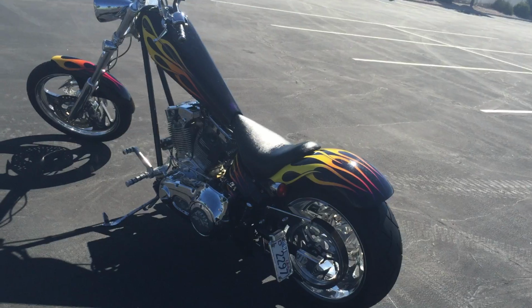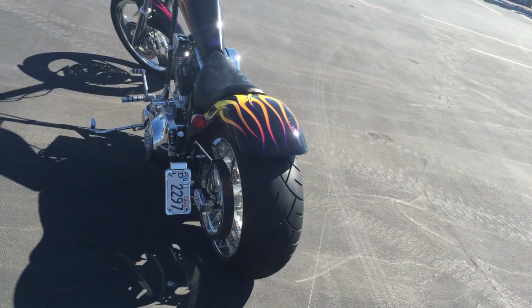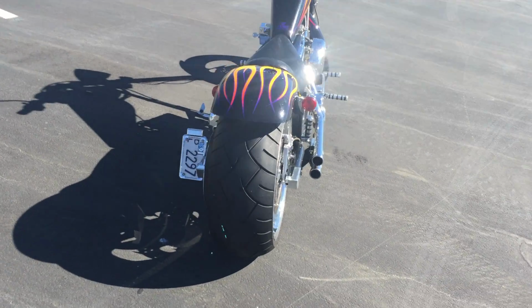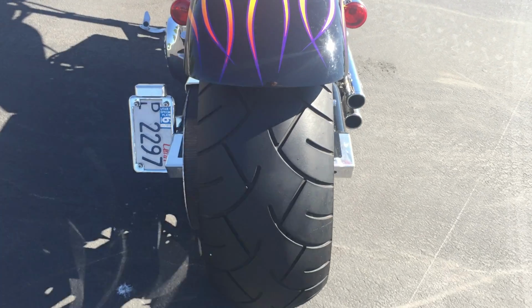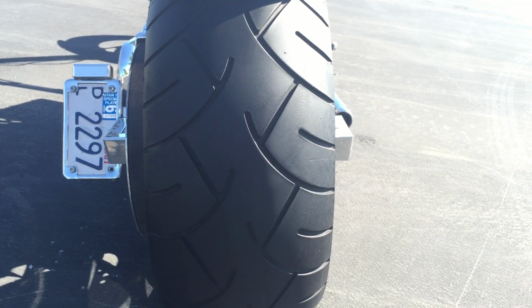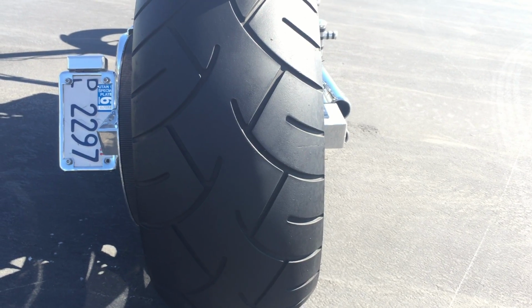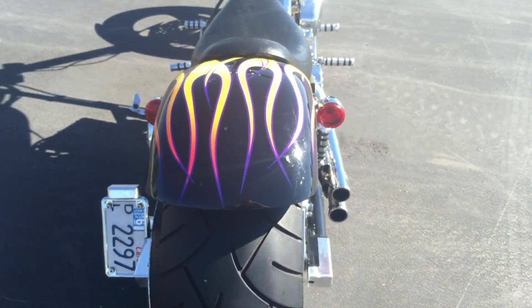So I'd rate the bike at an 8.5 out of 10. The bike is in great shape, but it is 13 years old and has 16,000 miles, so it does have a little bit of wear and tear. That rear tire is in great shape. It's got approximately 65% of tread remaining, so you should definitely have some decent riding time on the tires.